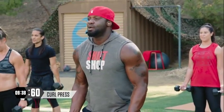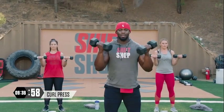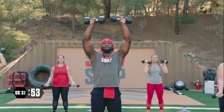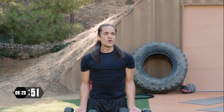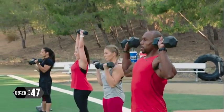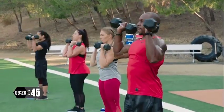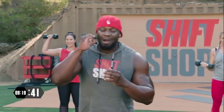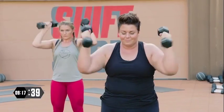In 3, 2, 1. Curl it and press it. There we go, come on. Take it down, curl and press it. And this is one of those moves where you do not need a lot of weight. Be wise, you will get results. It's about consistency. It's not always about how heavy the weights are. It's about showing up and being consistent.